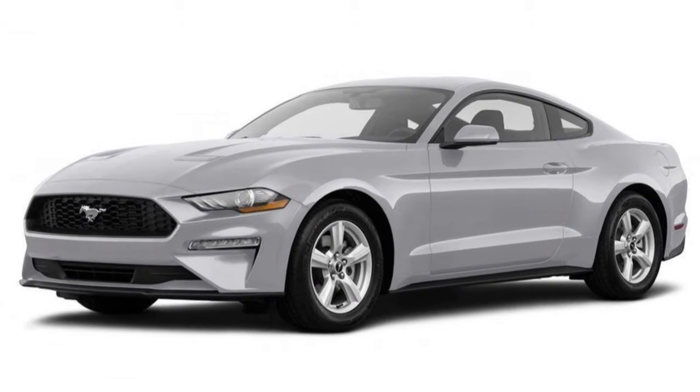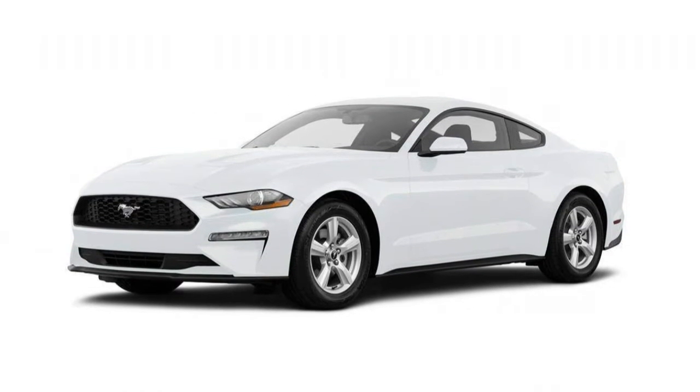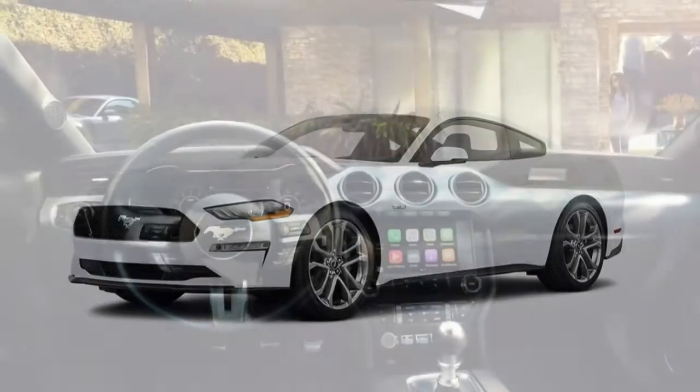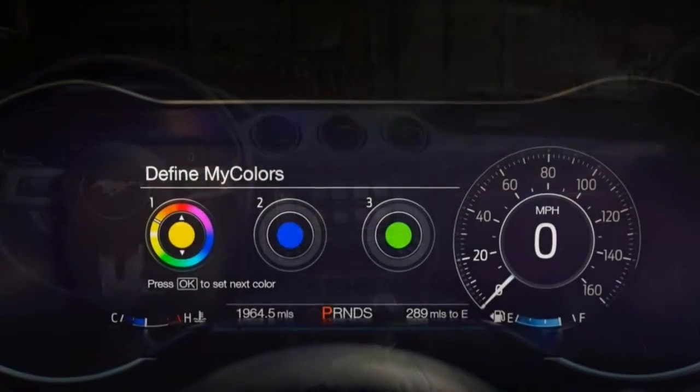2018 Ford Mustang. 2018 Ford Mustang Review. This American icon gets comprehensive upgrades for 2018, making it more appealing than before.